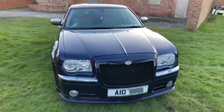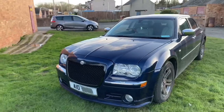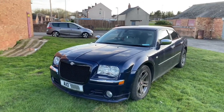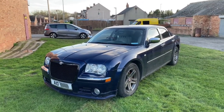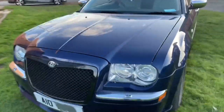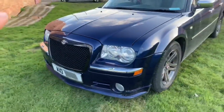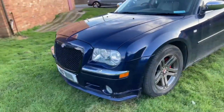But these are a very nice spec car. They use a lot of Mercedes items that are actually quite good quality. It drives absolutely lovely. It really does drive nice, this car. You've got all of your optional extras on this one. It's obviously a top spec one. You've got your headlamp washers, Bixenon headlights. You've obviously got all the bling chrome on them.